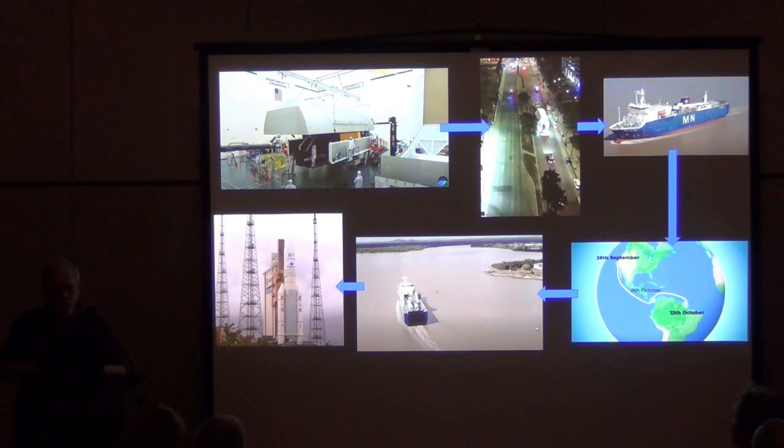It was trucked to a ship, loaded aboard the ship, went through the Panama Canal, and eventually made it to French Guiana, where Ariane Space has their launch facilities. The reason they launch from so far south is that they're nearer the equator. And as the Earth spins around, it goes a little faster near the equator than it does up here where we live, and faster than it does near the poles.